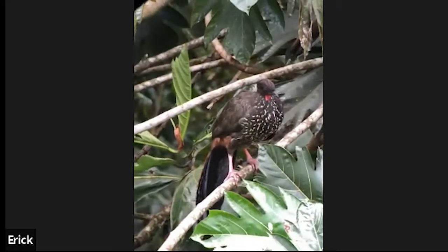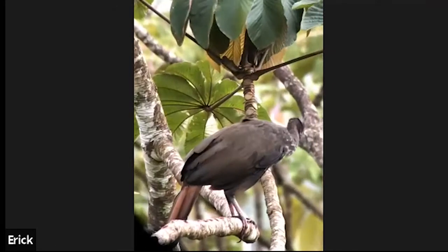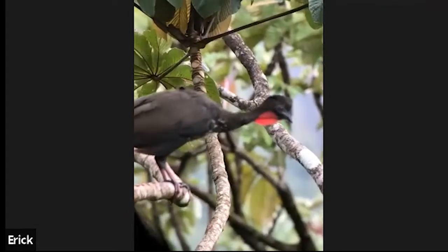This is another member of this family. Also, we have the chachalacas, we have the crested guan and the great curassow. There is another one right here. Let me try to get it. So, there you go. Look at this, right at the cecropia tree. Crested guan. You can see the red throat.